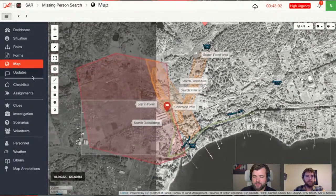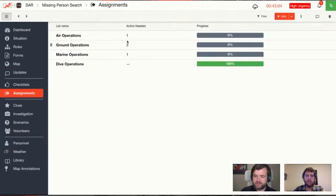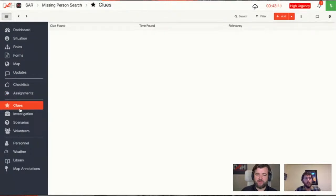And the same with assignments. You can start to see what's still left to do. Only dive is completed. Okay, we found a clue. Kyle, you might find a shoe. Yeah. So the useful thing as we're building this is this allows data from the field to be brought in instead of having to wait for someone to take a picture or send an email. You've got all that data live there being sent to the incident command team.